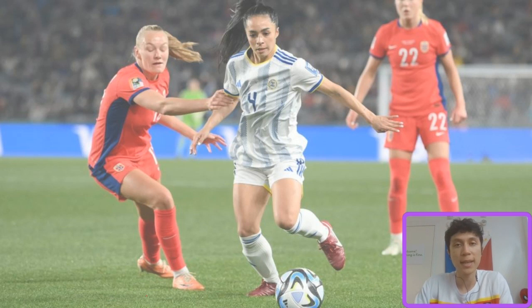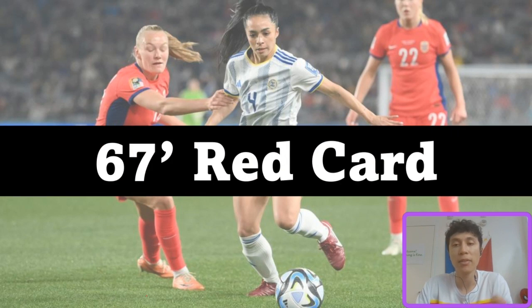So that was us in possession and out of possession. Now let's talk about the most controversial moment of the game, the red card for Sophia Harrison in the 67th minute. And the reason I want to talk about this is because, as far as whether it was a red card or not, I don't think it was a red card. It was at least a very soft red card, but I think that it looks a lot worse on VAR when you're slowing it down.